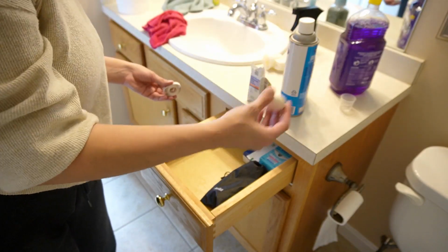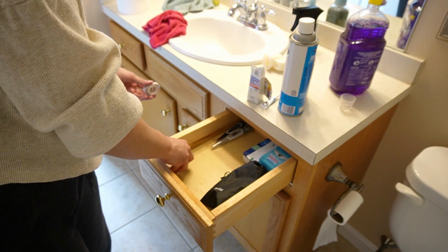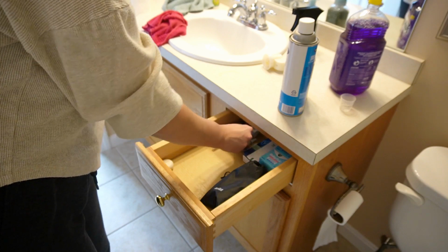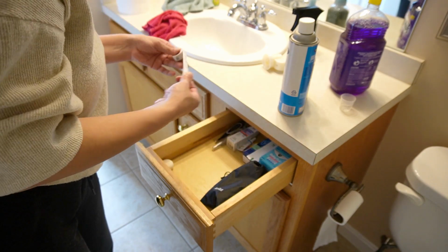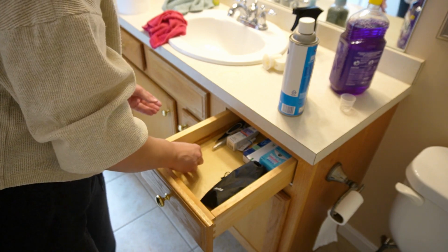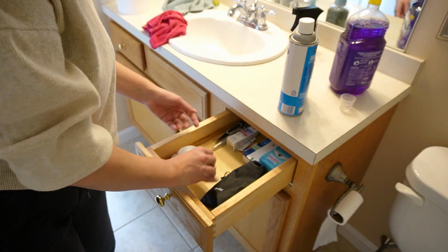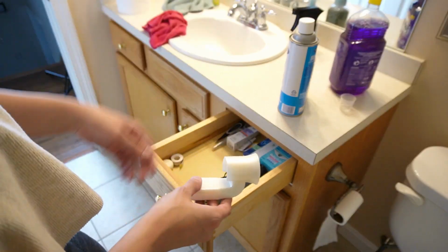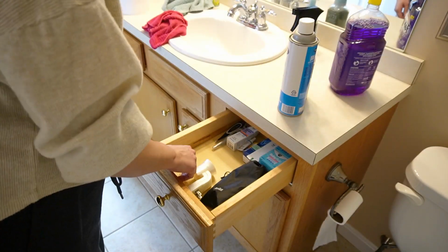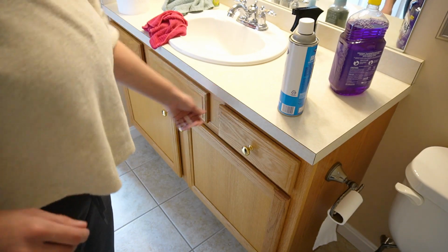Other than that, I have some soap for my son. In here I have the eardrops that we just finished up and the eye ointment, which I'll probably end up tossing, and then some tape. I don't keep too much in here. Like I said, it's kind of a sick time drawer, and then my little plug-in because I need to figure out what scent I'm going to use in this bathroom. So yeah, and the extra medicine cup. So that's going to stay as is.